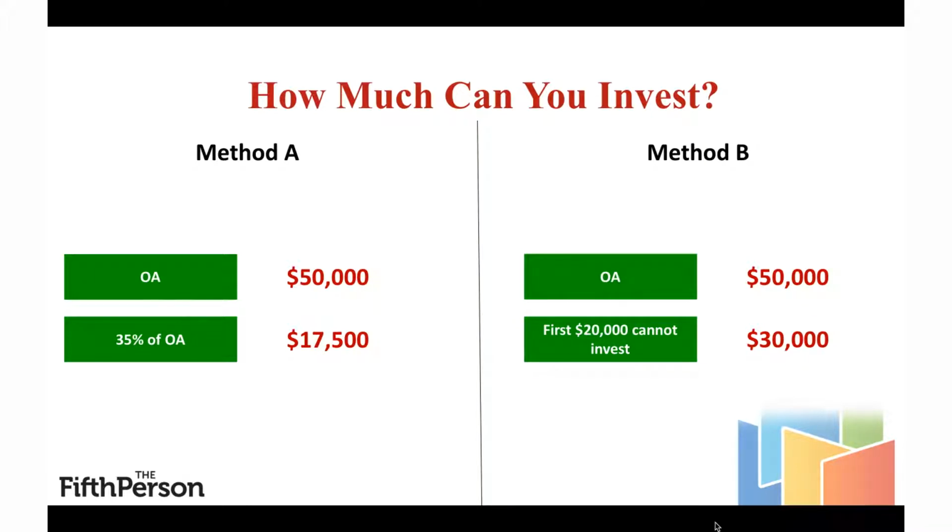So which one will CPF choose? Usually CPF will take the lower of the two numbers. So you can only invest 17,500. CPF wants to play safe, so they give you the lower number to invest.